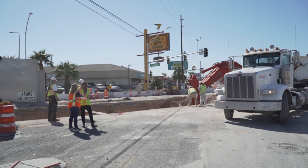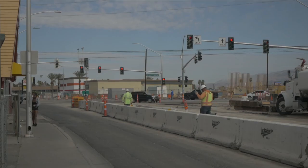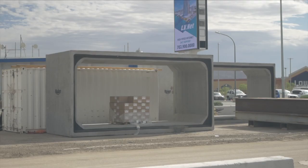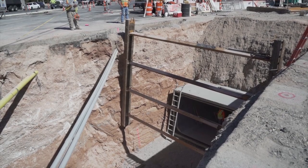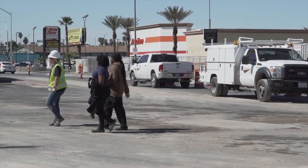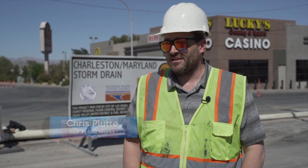To complete the project here in this busy intersection where Charleston meets Boulder Highway, crews work around the clock in a marathon construction event that begins on a Wednesday night at 8 p.m. and is finished by Monday at 5 a.m. Getting work completed in just 4.5 days rather than 3 weeks helps minimize the impact to the surrounding businesses and allows crews to get in and out quickly. We understand that we're making every effort to get the construction done as quickly as possible.